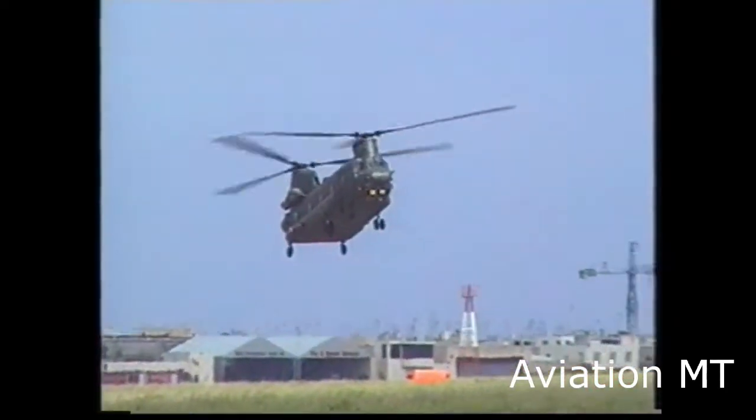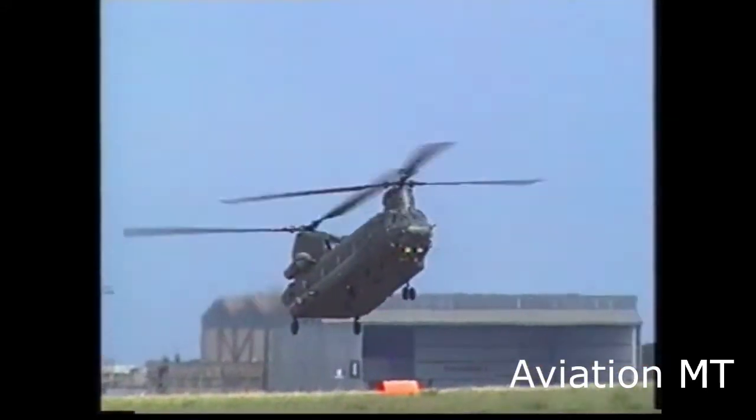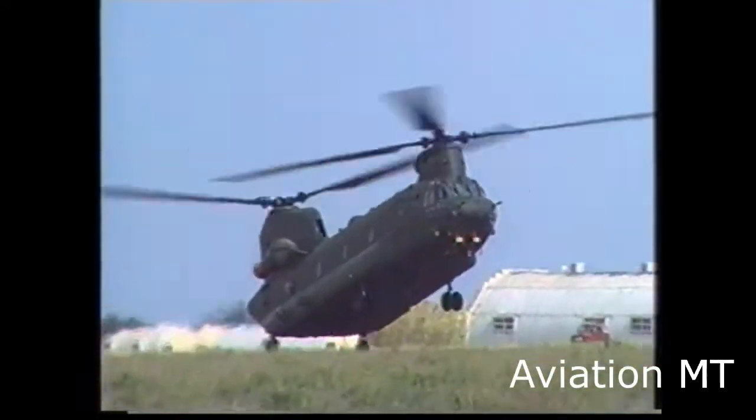This is a very difficult manoeuvre. As you'll notice, the nose of the Chinook is very high, which means the rotors at the back get quite near to the ground.